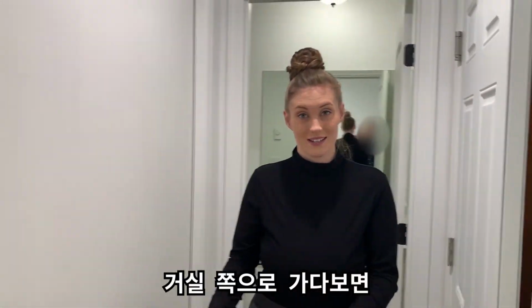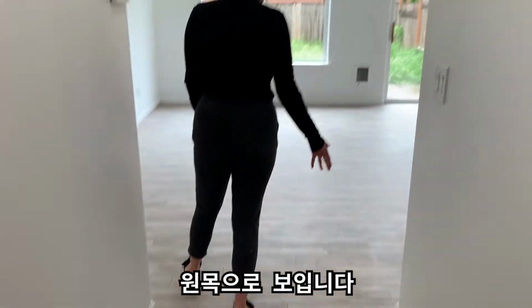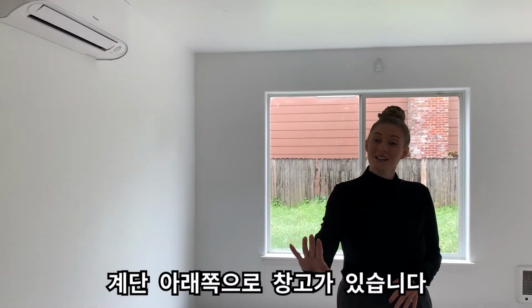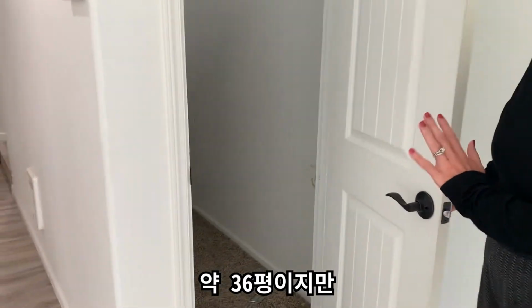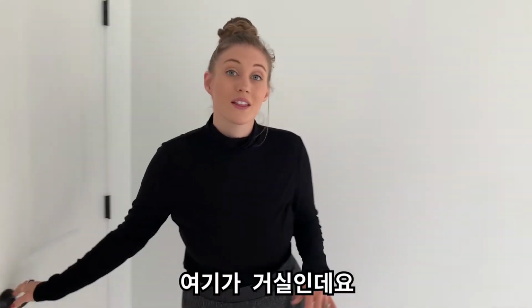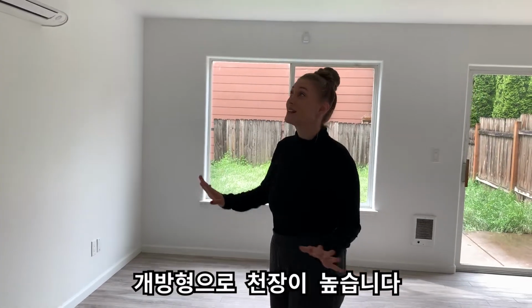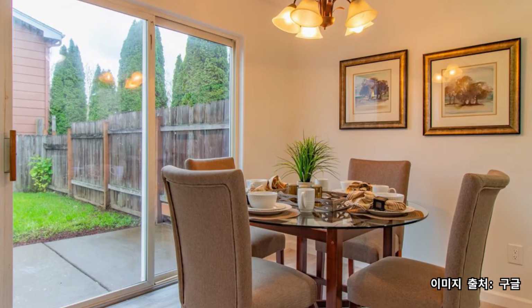But as you walk into the living room area, you'll see that the floor is this lovely light hardwood. You have an air conditioning unit, which is good for the summertime. There's even a handy storage behind the stairs. So they've used almost every space of this house. Like I said, it was about 1,000 square feet, but you can really use every foot of it. And then, so here is the living room. It's very open, the ceilings are a little bit higher.